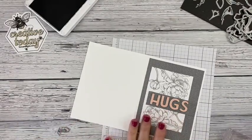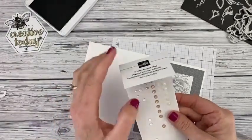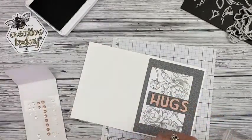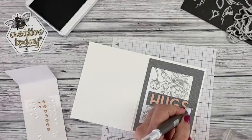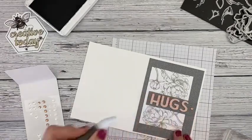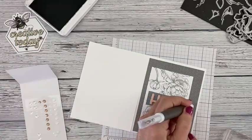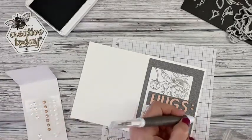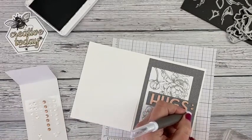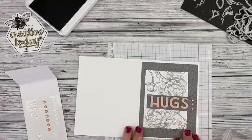So there's the hugs, and then I'm going to use my Elegant Faceted Gems with my Take Your Pick tool, and I'll just add, I'm going to stick with these petal pink because I think that looks pretty as a contrast to all the gray, and I think it pulls the color from the word as well. I think it'd be a really pretty sympathy card, thinking of you. Okay, so there's my front.